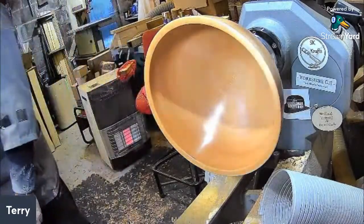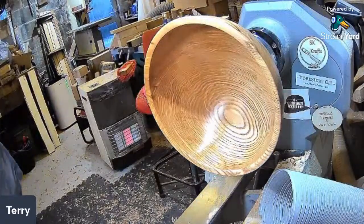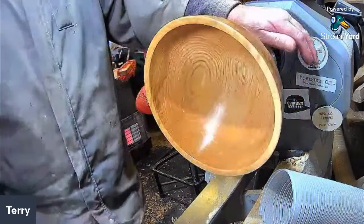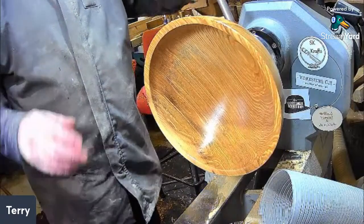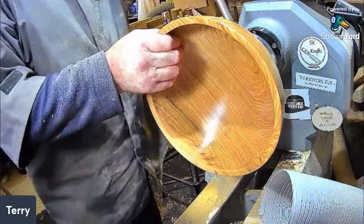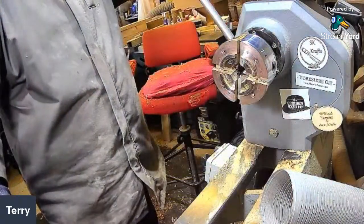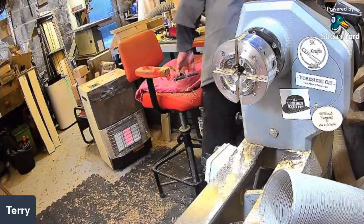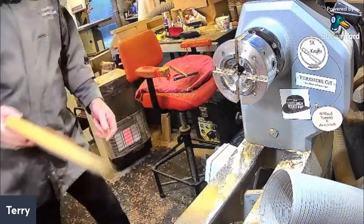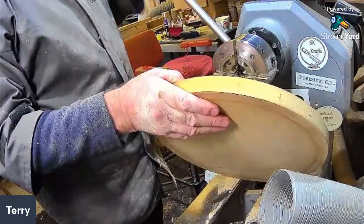David J. Heath has said that's very nice. Thank you. Michelle Higgins has said gorgeous, Terry. Right. It is a super looking bowl. Just got to take the tenon off this now. And we're fine. Rob from Cobblehouse says that is beautiful, Terry. Thank you, Rob. I tries me best. It's all down to the wood, really.